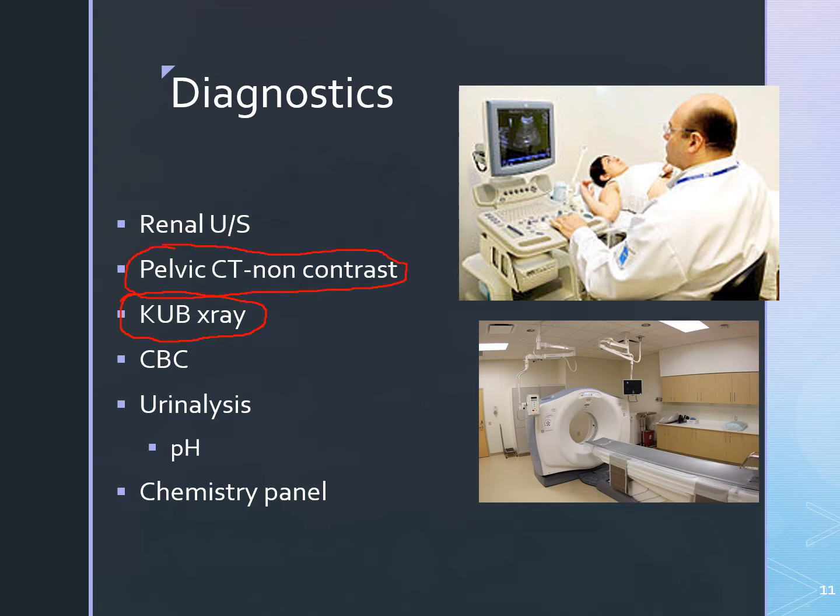Now, why do I have renal ultrasound up there? This is a common test as well, and it is useful in detecting hydronephrosis. So, does the kidney have too much urine obstructed inside it, and is the kidney enlarged? We can grab a CBC. We're going to be looking for increased white blood cells if there is an infection present in the urine. Otherwise, the white blood cells won't exactly change if there's just an obstruction. But they will change if there is an infection with the obstruction.